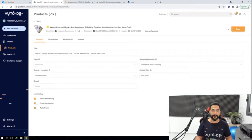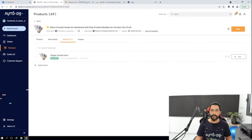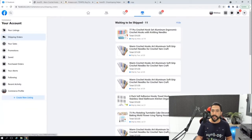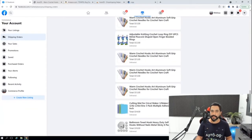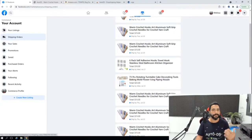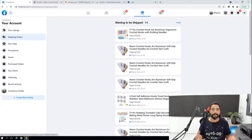I'm going to open its variant. And as you can see, it's being priced right now at $15, and that is exactly how much it's being sold for, $15. Before that, I was selling it for $13, as you can see here. But I noticed that it's selling more and more, so there's no reason to not make more profit, especially since we don't have any competition. No one is running after me and no one is copying my products.